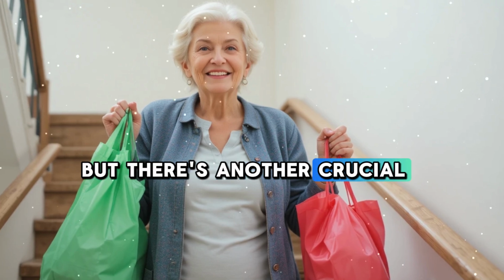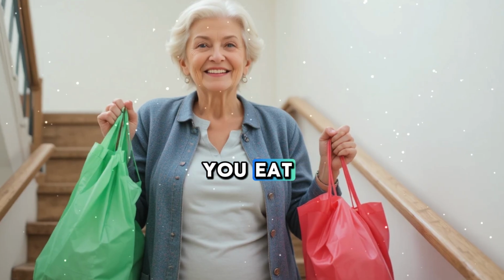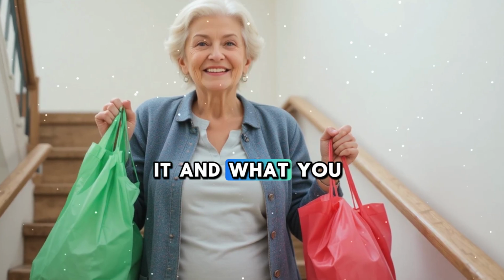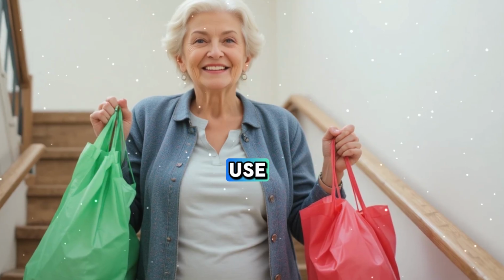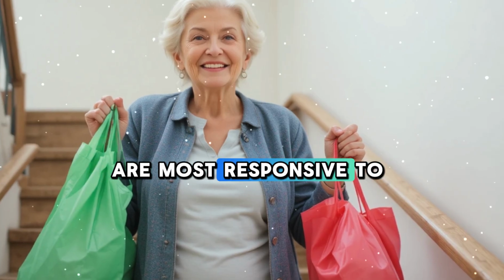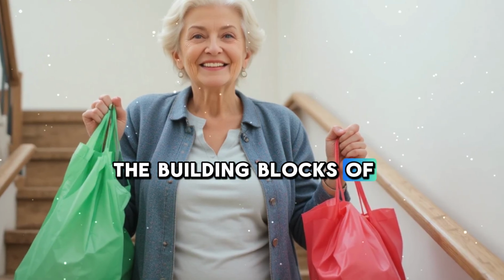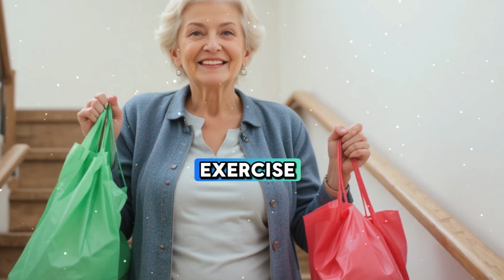But there's another crucial dimension, timing and synergy, because it's not just what you eat, it's when you eat it and what you pair it with that determines how much your body can actually use. Let's start with timing. Research shows that muscles are most responsive to amino acids, the building blocks of protein, at specific windows. One of the most critical is right after exercise.